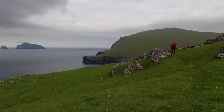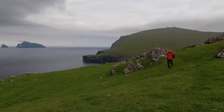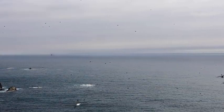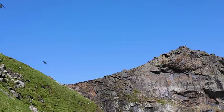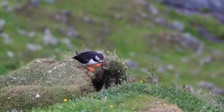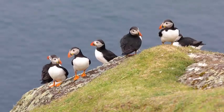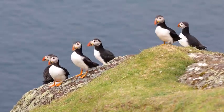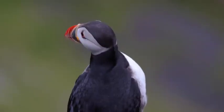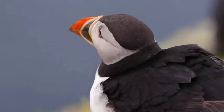As I near my destination, the local puffin colony are in full breeding mode, constantly bringing in fresh catches of fish for their young. I could sit here and watch these charismatic birds all day, but I have to remember I'm here to get a specific shot, so it's time to check out the viewpoint and remind myself of exactly what it is I need to do.